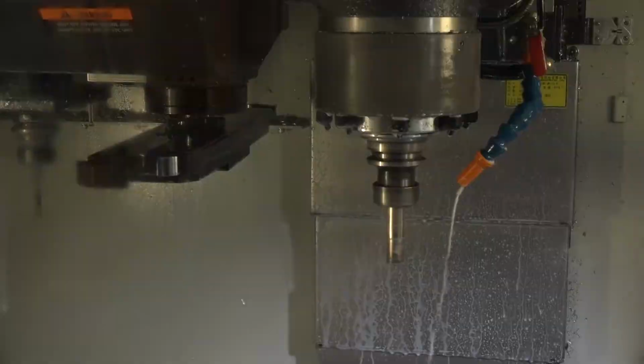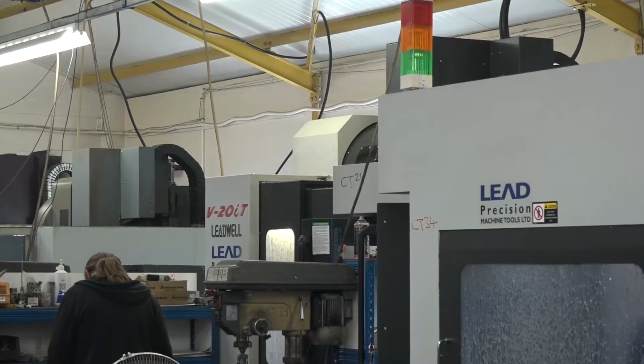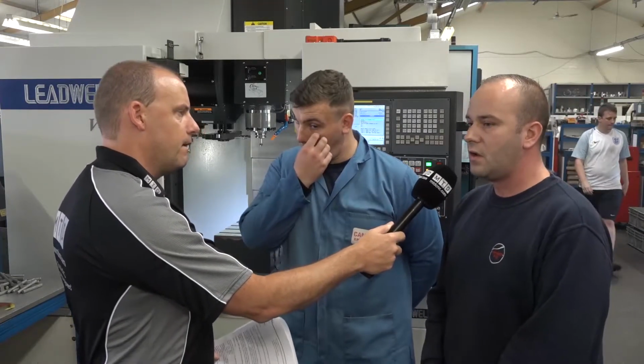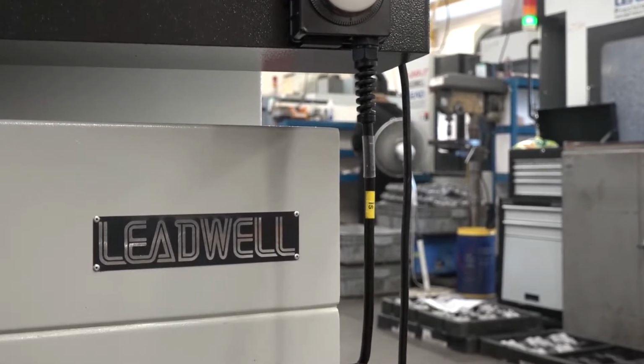Talking about the speed, Luke, how fast is this machine? It's 48 metres a minute, 12,000 RPM, and it's got a tool changer of 24 holders. And did you opt for the machine with things like through spindle coolant and various options? Yes, yeah, we did. And when it comes to the Leadwell brand then, Kevin, it's some place to come in here and see all these machines that you've got from Lead Precision Machine Tools. How much have they helped your business grow? Oh, it's been tremendous. Over the years since I started here, we built up a cracking relationship with Leadwell. We continue to invest with Leadwell, and they provide a cracking service to us, which is what we need.